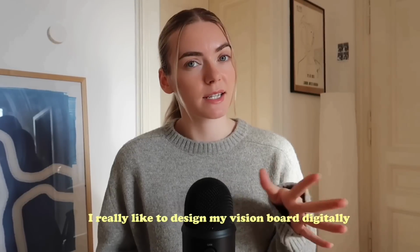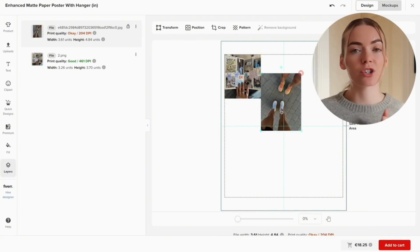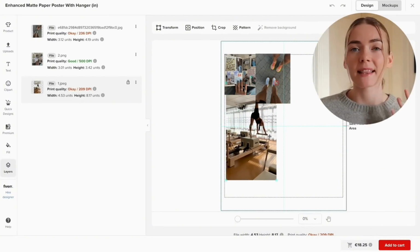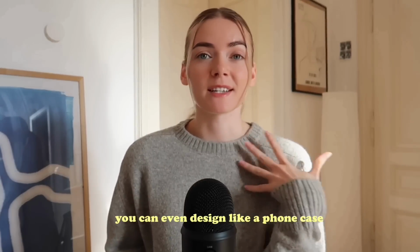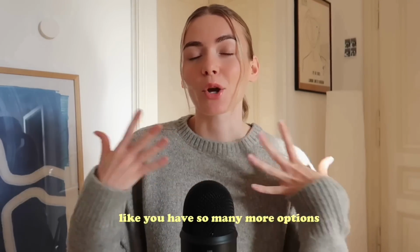I really like to design my vision board digitally just so I can move everything around, change things very easily, add other photos, etc., Photoshop things. And then it's also really easy to change into other formats. So I really like to make it into my wallpaper on my phone, my computer. You can even design a phone case with your vision board on Printful. You have so many more options.